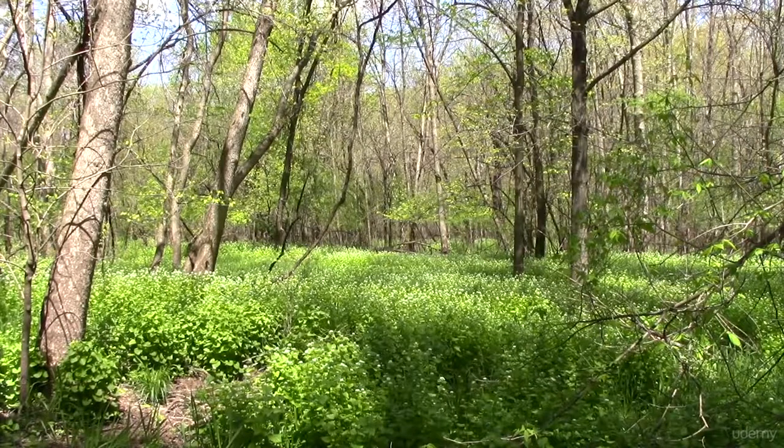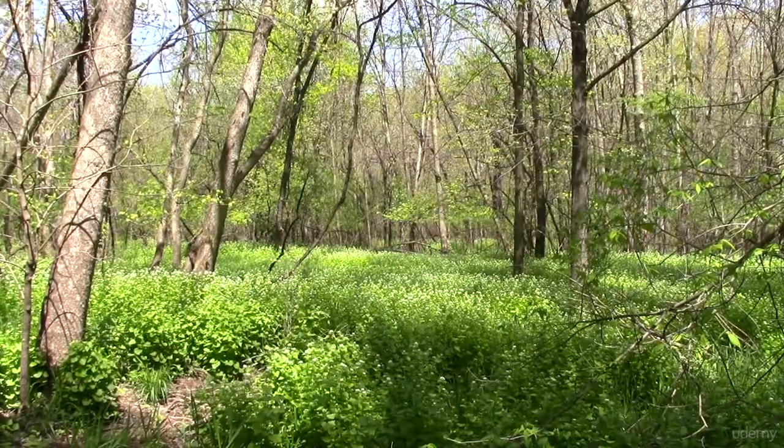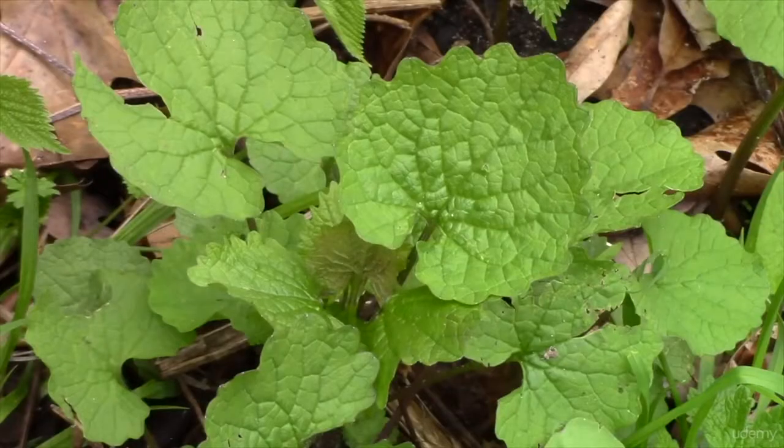That's less diversity for us and for all the other critters and insects. You end up with a garlic mustard mess. The upside is you can harvest to your heart's content. The more, the better. Collect the leaves, collect the roots, share with everyone you know. Once you learn about the plant's virtues, you'll wish you'd known about it sooner.